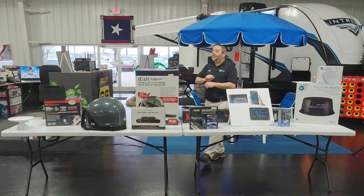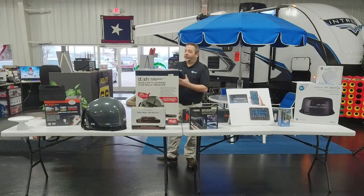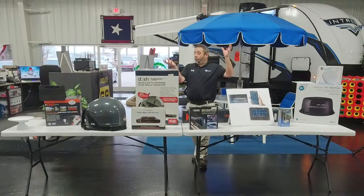Yes, sir. Did you say that would work off of a campground Wi-Fi too? It does work as a repeater as well. So yeah, you can use them to connect to a campground Wi-Fi and rebroadcast that. And it stays your Wi-Fi network too.